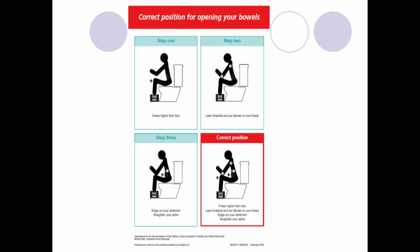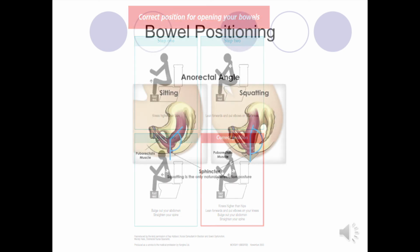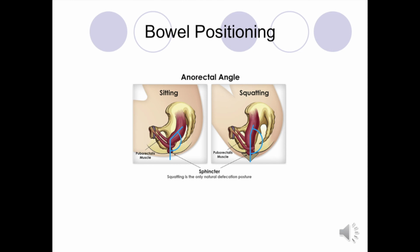You may need to practice this several times to get used to the actions, which may be different to what you're used to doing. These pictures show the anorectal angle in sitting and in squatting. The anorectal angle is the angle of the bowel created by the sling of the pelvic floor muscles as they pass downwards and backwards to loop around the bowel. In sitting, it is held at 90 to 100 degrees. When having a bowel movement, this angle needs to straighten in order to allow the stool to pass down and outwards easily. This is done by putting your feet on the footstool, which mimics squatting and improves bowel emptying.